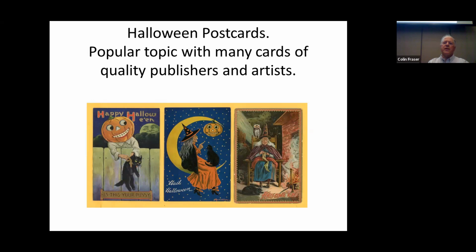Here are some Halloween cards. That's a separate subject in itself, as any of these holidays can be. There are a lot of different ways to collect Halloween cards. An excellent, rather thorough book has been published by some people in Minnesota, and I think it's still available. It's one of these books that you can buy and then they'll print a copy out for you. I happen to have one, and it's really a great book, a great guide for collecting Halloween cards. These are kind of just okay Halloween cards. There are some really expensive ones.